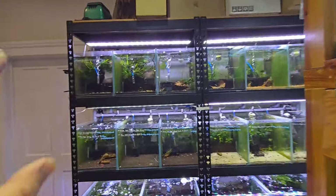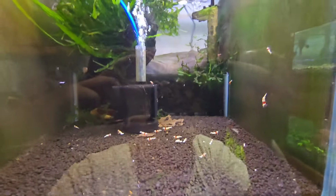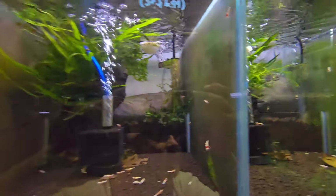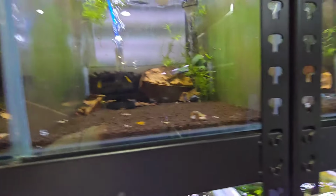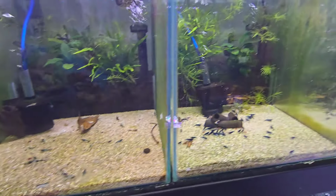And back here, looks like they've got their shrimp section. So we'll see what they've got. They've got very nice looking crystal shrimp, and $7.99 each. Looks like they've also got some red King Kong, yellow King Kong, and your rare Caridina shrimp on the top there.